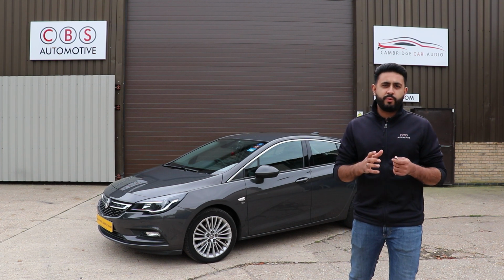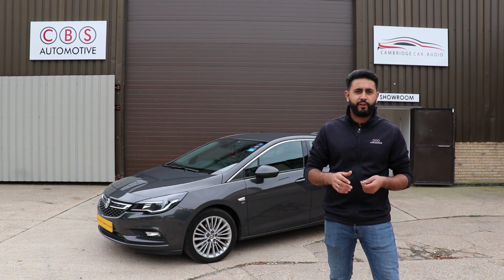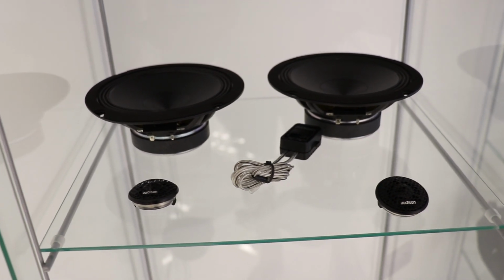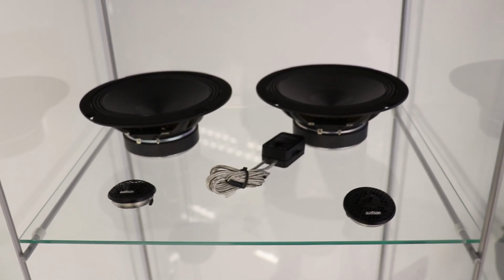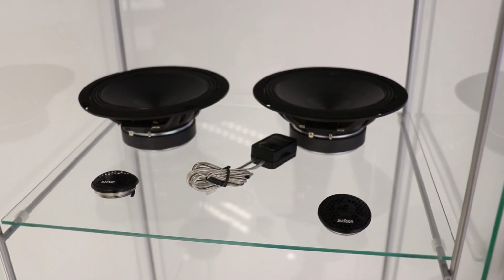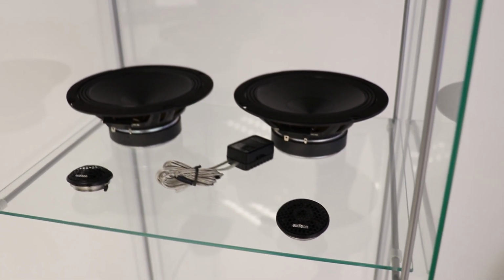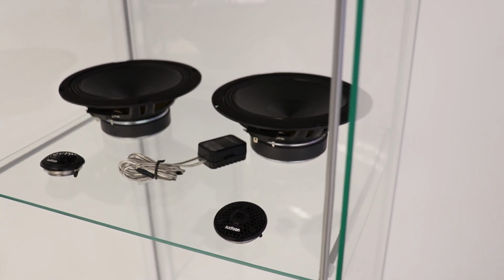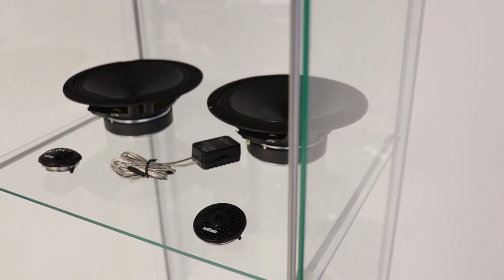So to start with, we went for a full Audison Prima front end. That's an Audison Prima APK 165 system. That basically goes behind the factory grills. So the tweeters are on the dashboard, woofers are in the doors, and that was running off the factory head unit. Then later on, this customer came back and we added in a sub and an amplifier.